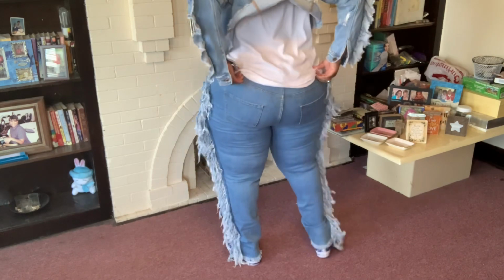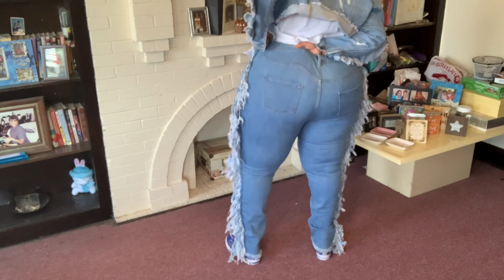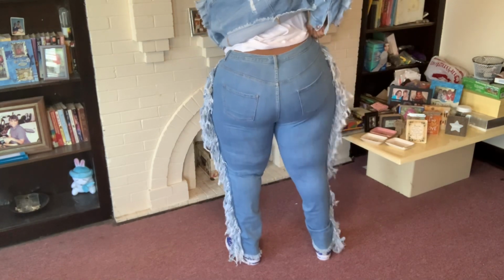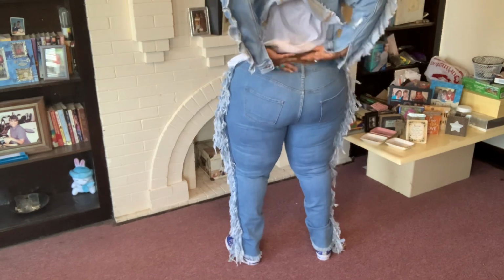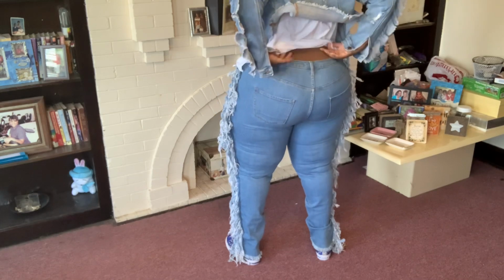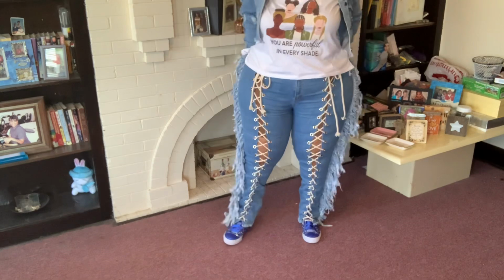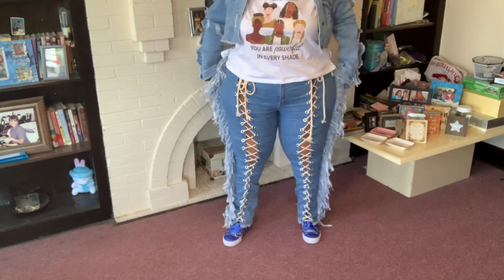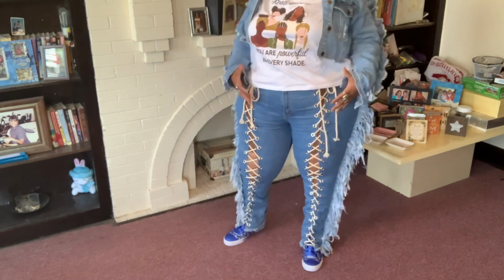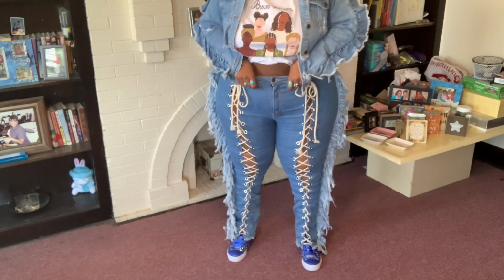Now, y'all see this? Y'all know I got a lot of jewels in the trunk. So, they kind of, you know, they come down. Okay, I do have on my high-waisted seamless Spanx. And I always have that issue because I have such a big behind that it pulls the pants down.